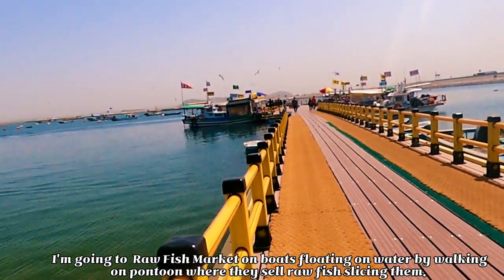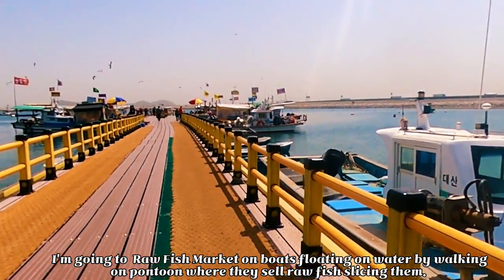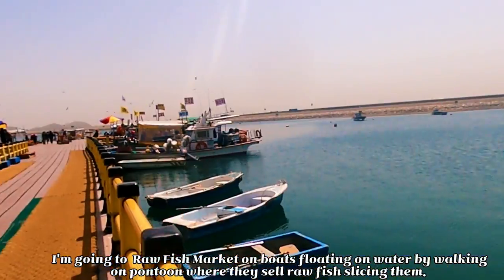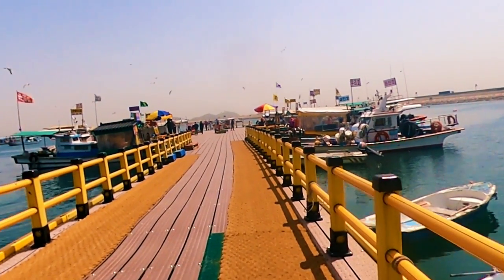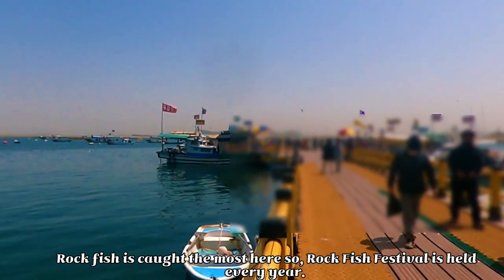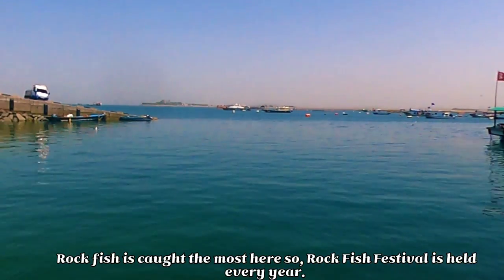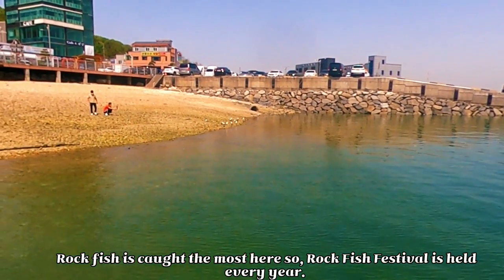I'm going to the raw fish market on boats floating on water by walking on a pontoon, where they sell raw fish, slicing them. Rock fish is caught the most here, so the Rock Fish Festival is held every year.